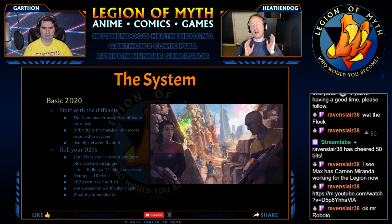Okay, now, whenever you're going to use a 2D20 system, you have two D20 dice, and you have a difficulty number that the game master assigns, usually from 0 to 5. Now, the difficulty number is the number of successes required on your D20 to succeed at that particular task or event. Now, your target number for your D20 is all based on you. The game master does not assign target numbers ever. Target number is based on how good you are at doing something. For example, in this instance, there is an attribute of a 10, let's say it's strength.